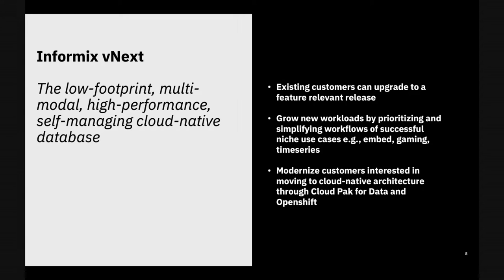When I say vNext, it does not just mean one particular release on the vNext.